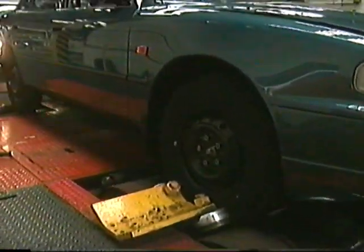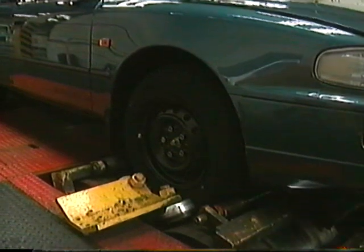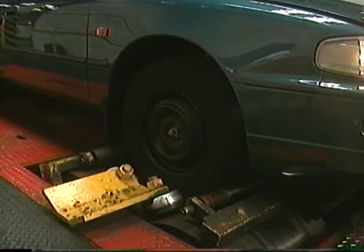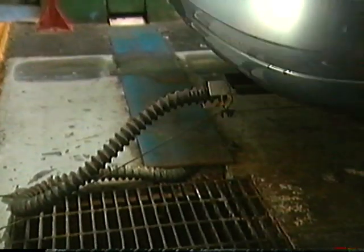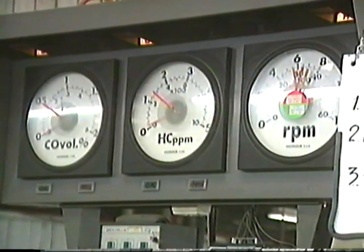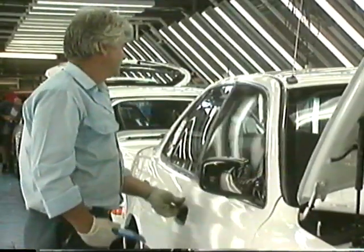Each finished car is now ready for testing. First, it's driven at around 100 kilometres an hour on this dynamometer. Next, the exhaust emissions are monitored. The engine is checked for tuning. The paintwork is examined. And finally, the door and window seals are water tested.